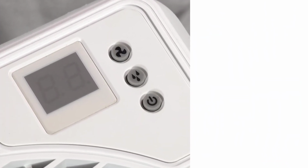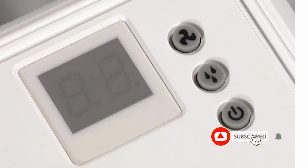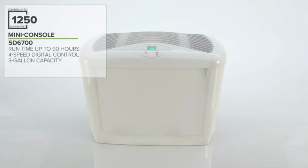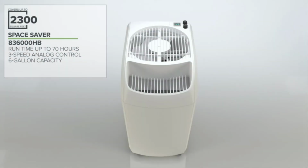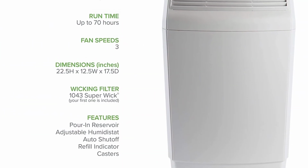Also, it features digital controls on the unit to make it easier for the user to input perfect variables. There is a built-in humidistat which is crucial for optimal performance. This is basically a humidity sensor that detects the humidity in the surrounding air and shuts off the unit when desired levels are reached. It also shuts off the device when the unit is completely empty, which is beneficial for the well-being of the machine.